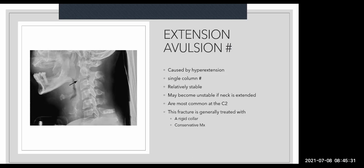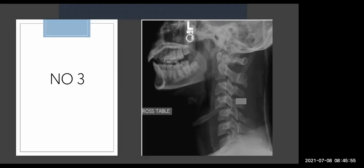So this is what we call a single column fracture. Okay, right. It's relatively stable, but may become unstable if the neck is extended. So what they're trying to say is that if you're going to intubate the patient, you have to be very careful, all right? Most common at C2, generally treated with a rigid collar and conservative management. Okay, so this is just to teach you some of the vocabulary around this thing.